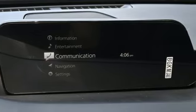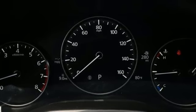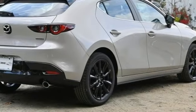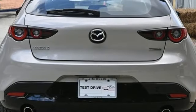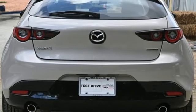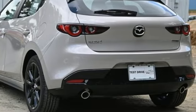Streaming audio, Wi-Fi hotspot, dual zone climate control, smart device remote engine start, leather steering wheel, inline four-cylinder engine, aluminum wheels, gas pressurized shocks, and automatic transmission. With Mazda, driving is what matters most.